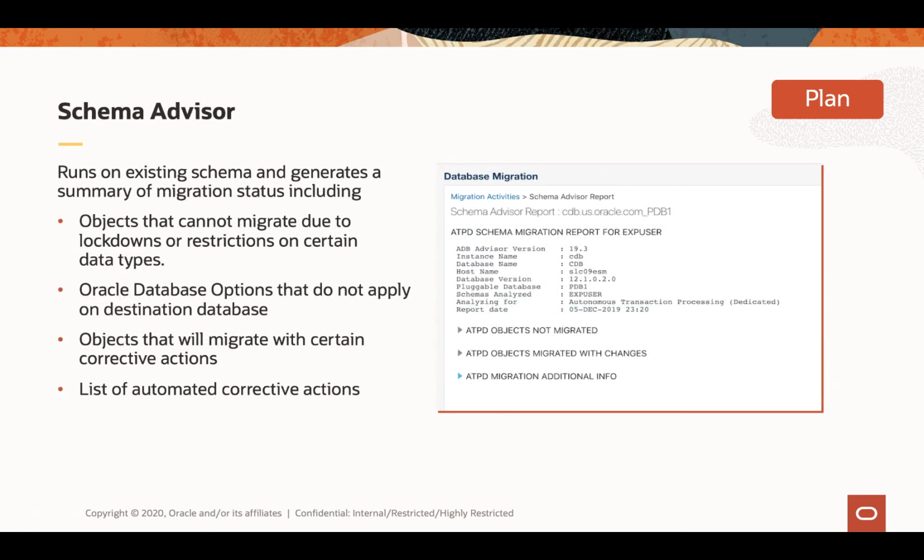The Schema Advisor helps users understand what objects will be moved to autonomous database successfully and what objects need correction. So it lists objects that cannot migrate due to lockdown or restrictions on certain data types. Then the database options that do not apply on the destination database.